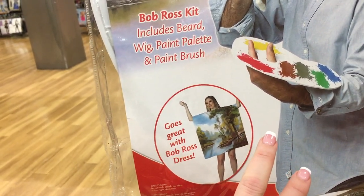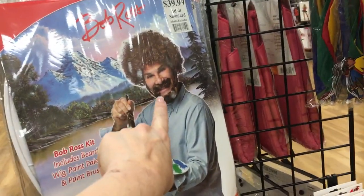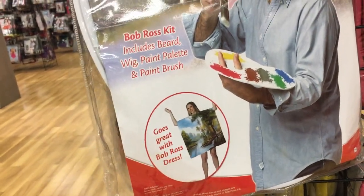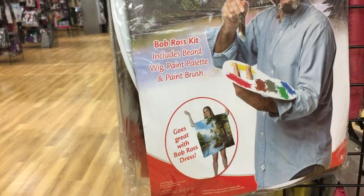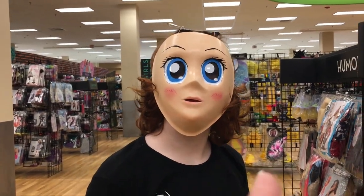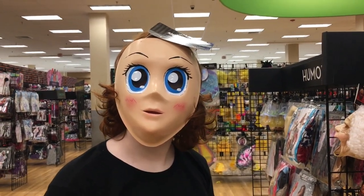Caden, did you see this? The Bob Ross? Daddy could be Bob Ross because he'd have hair, you know, for a change. And then there's a Bob Ross dress you could buy. I could be his masterpiece. You could be what? I can be so good this one, yeah. Yeah, see, I wore it. I looked really cool with it. Yeah. Sure you did. Oh, yeah, definitely.